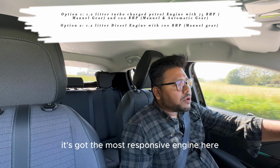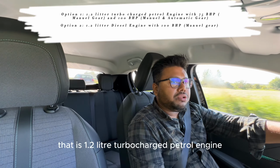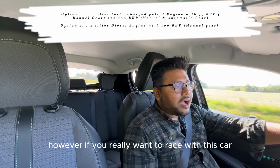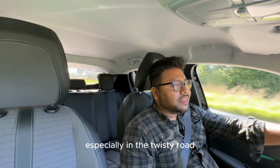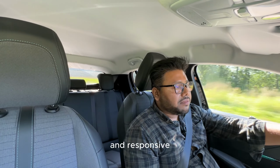It's got the most responsive engine here, that is the 1.2-liter turbocharged petrol engine, and it gives you a lot of power instantly. However, if you really want to race with this car, this is not the type that you need. The steering wheel feels very sharp and very responsive, especially on twisty roads.